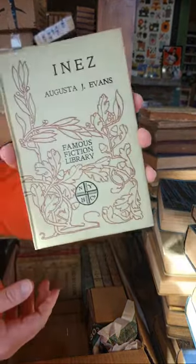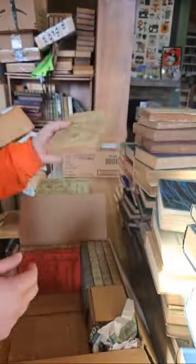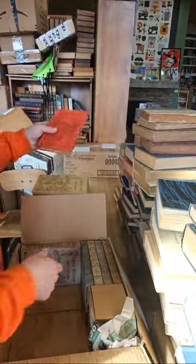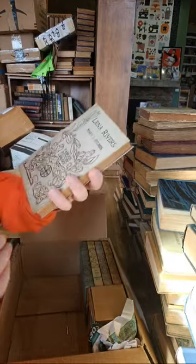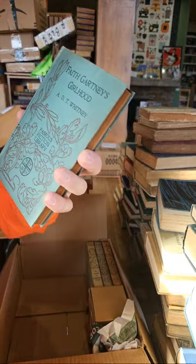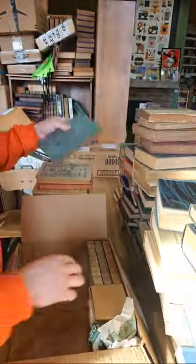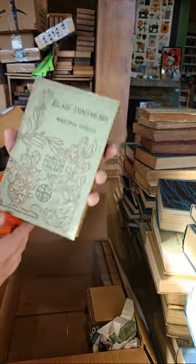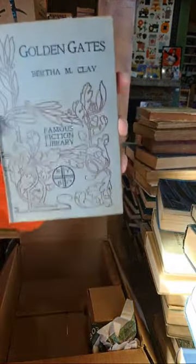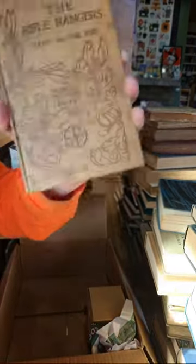Inez by Augusta Evans. Led by Love by Charles Garvis. Dora Dean by Mary J. Holmes. Lena Rivers by Mary J. Holmes. Faith Gartney's Girlhood by A.D.T. Whitney. Elsie Dinsmore by Martha Finley. Golden Gates by Bertha M. Clay. And last but certainly not least, The Rifle Rangers by Captain Mayne Reid.